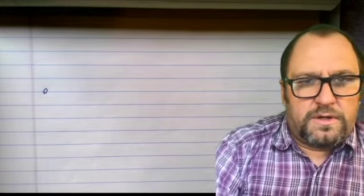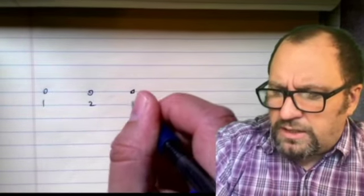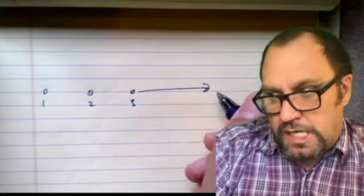There we go. All right, so what we need to figure out is particle 1. Oh, wait, is that particle 1? Don't mix up the numbers. It makes it harder. Particle 1 is here. Particle 2 is over here. And particle 3 starts out here, and it goes to infinity.